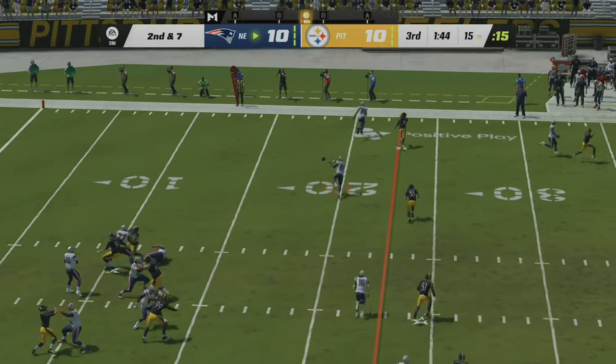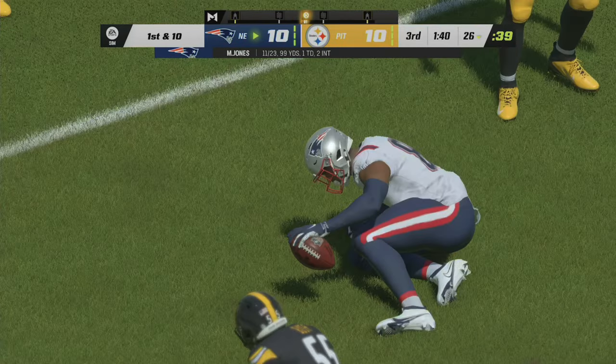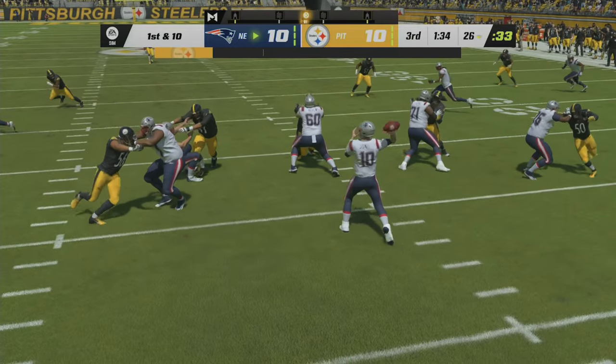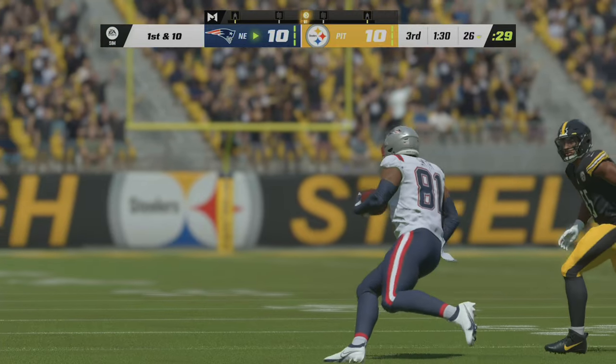Throwing, Jones. He'll get this to his tight end. It's Jonnu Smith, and he's taken down, but not before he gets this across the 25-yard line. A 10-yard pickup, and it's enough for a Patriot first down.